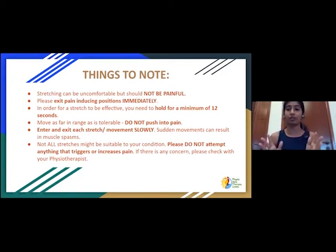We're going to move as far in range as is possible. So do as much as is comfortable for you. Do not push into pain. We're going to enter and exit each stretch slowly. Please be mindful that sudden movements can cause muscle spasms, so do move slowly. Not all stretches might be suitable to your condition, so please do not attempt anything that triggers or increases pain. If there are any concerns or if you're unsure, please check with your physiotherapist.